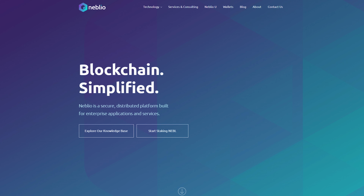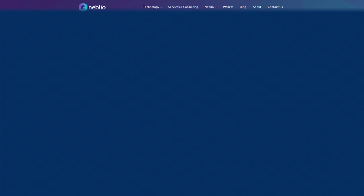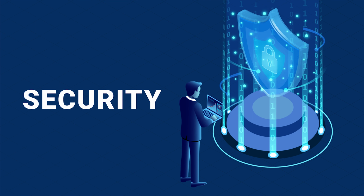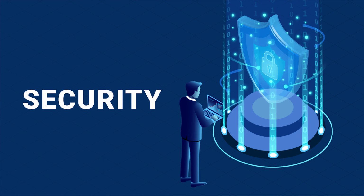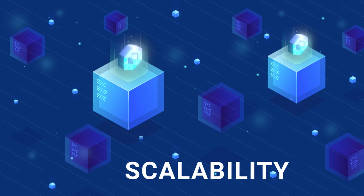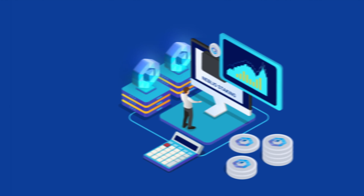Now let's take a look at the Neblio advantages. Security. The Neblio team assures that they did a great job on making their brainchild immune to frauds and hacks. The POS algorithm also strengthens Neblio security. Scalability. Nodes that are distributed all over the world contribute to the easier access and fast operation of the system.